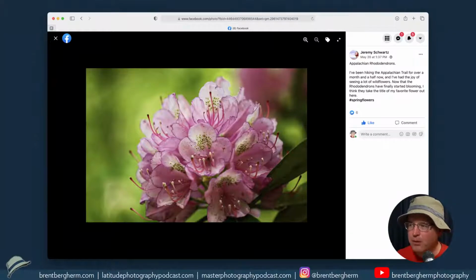Jeremy Schwartz, Appalachian Rhododendrons. I've been hiking the Appalachian Trail for over a month. Oh, that's awesome. And a half now. And I've had the joy of seeing a lot of wildflowers. Now that the rhododendrons have finally started blooming, I think they take the title of my favorite flower out here.